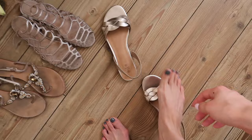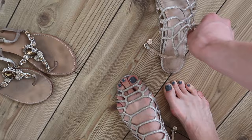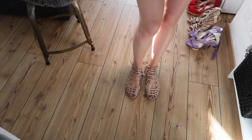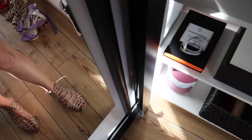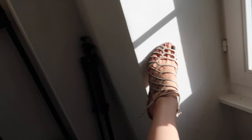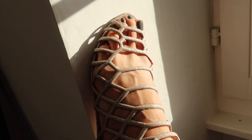These ones you've probably seen on my Instagram or in other vlogs. I have them for a while. I got them in Florence. Sorry, noisy. Got them in Florence, and they have a nice little leather, shiny detail. Let's see if I move to the light. Here you go. If I slightly move to the light, you see how nice and shiny they are, and I absolutely love them.